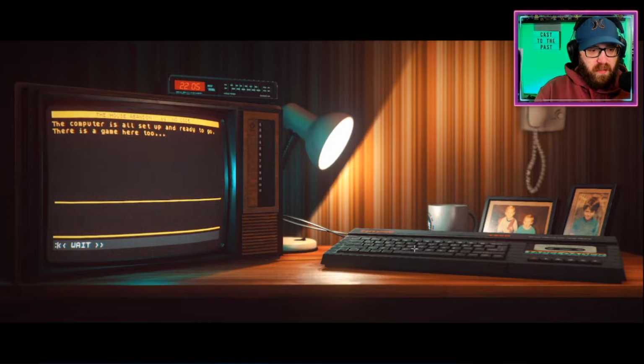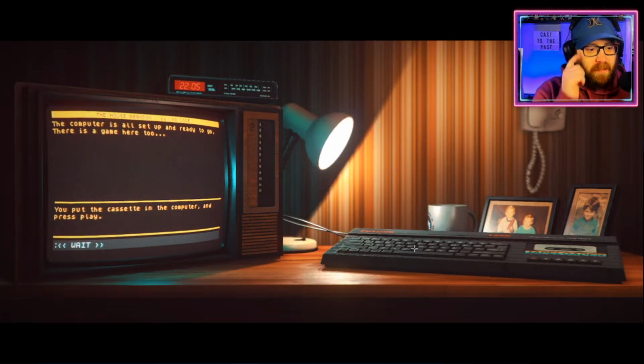There is a game here too. Put the game into the computer. Play the game. You put the cassette in the computer and press play.